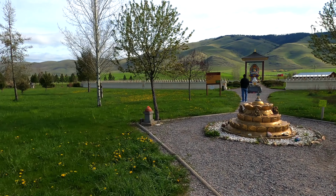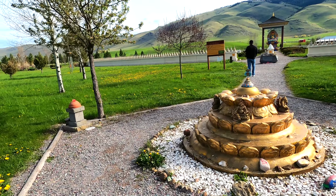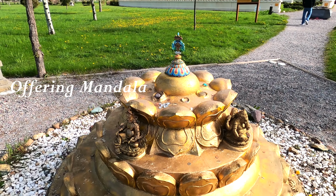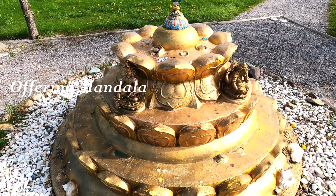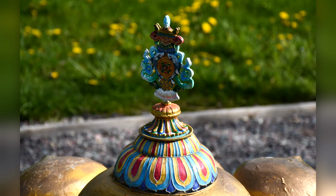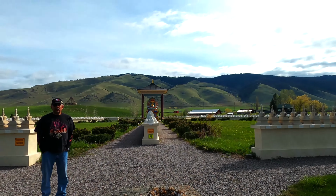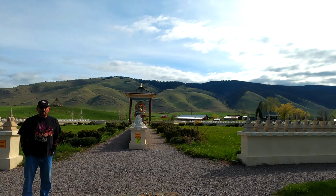The garden represents the 3 vehicles of Buddhism: the root, the great, and the diamond vehicles. The first is represented in the 5 big stones placed in the northeast of the garden. Then the 8 spokes of the Dharma wheel represent the 8-fold path that leads to enlightenment. And finally, the lake represents the teachings of the 4 paths to enlightenment.